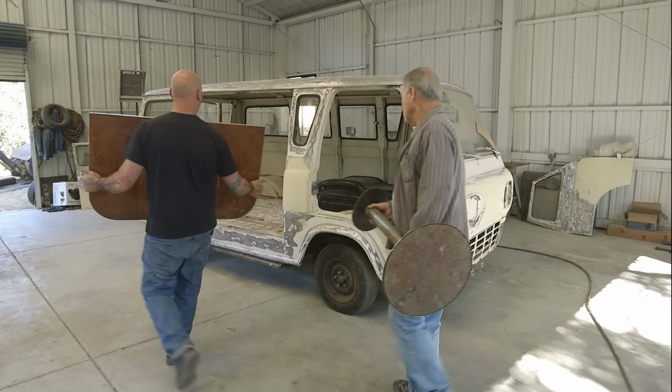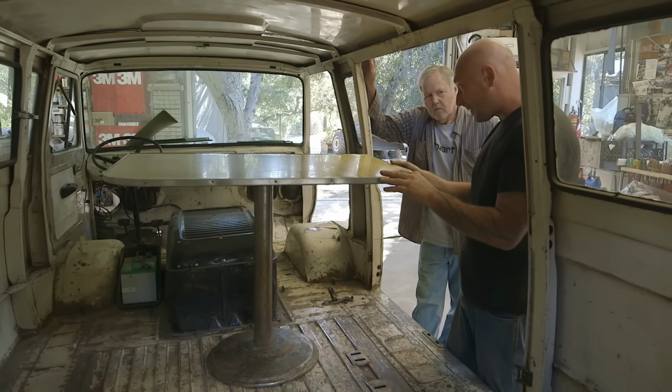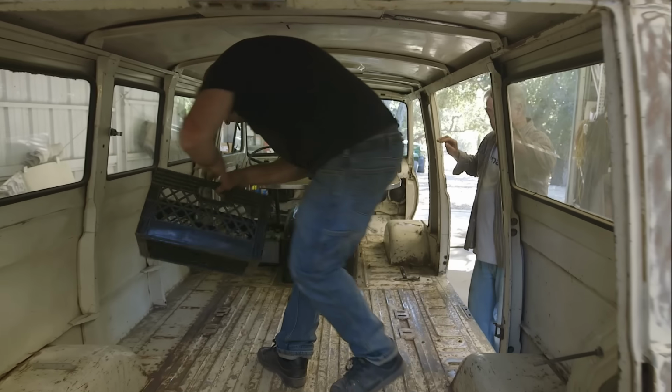I can build a couple benches, and we'll use this tabletop. It's the centerpiece. It fits the era of the van. I want this van to be nice. The tabletop's looking good, but I want to put a whole new base on it, get a new pedestal and something to attach to the floor.